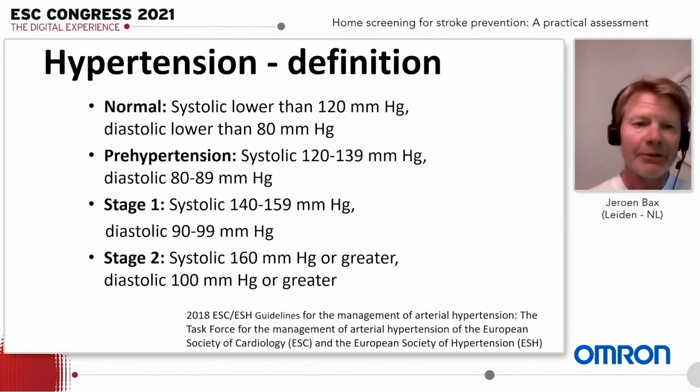Hypertension and atrial fibrillation are two diseases that coexist very often in our patients. Let's talk first about the definition of hypertension, because that's probably the cornerstone of all this. Normal tension is systolic lower than 120 millimeters of mercury and diastolic lower than 80. We then define pre-hypertension as systolic pressures between 120 and 139 and diastolic between 80 and 89 millimeters of mercury. Stage 1 hypertension is systolic blood pressure between 140 and 159 millimeters of mercury, whereas the diastolic pressure is between 90 and 99 millimeters of mercury.